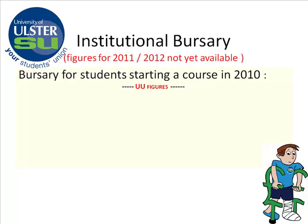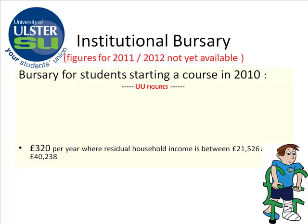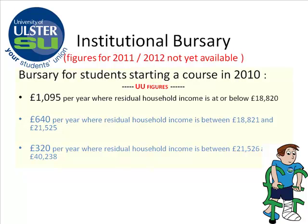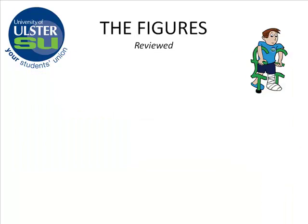But just going through the figures for the year 10-11 for the University of Ulster, there are three amounts, depending again on household income, and the amounts are £320, £640, or a maximum of £1,095. That figure is paid this year in the University of Ulster on the 7th of March in a lump sum.